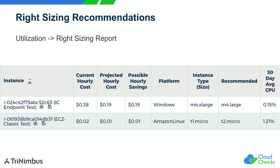Right-sizing recommendations is one of the areas where you can achieve a lot of cost savings. In fact, it should probably be called right typing, because in addition to recommending if you should go up or down in a size, we can also recommend different instance types as well, and these also support our Fix Now automation.